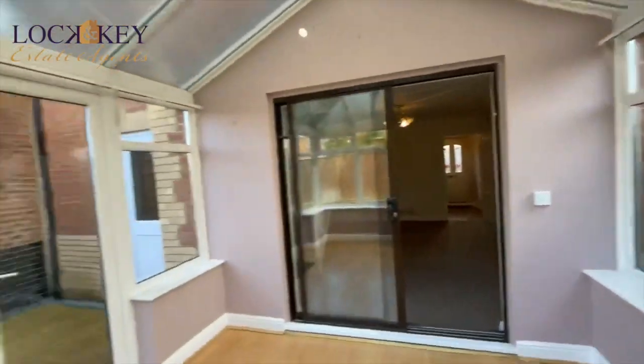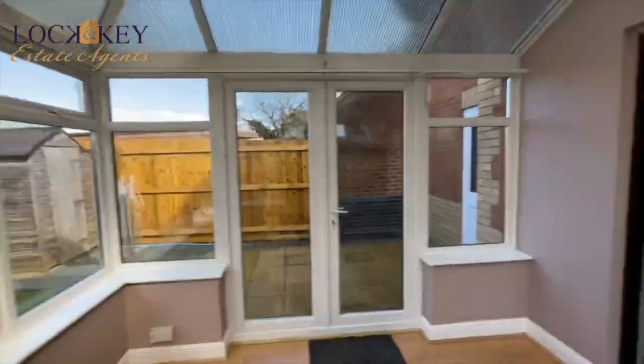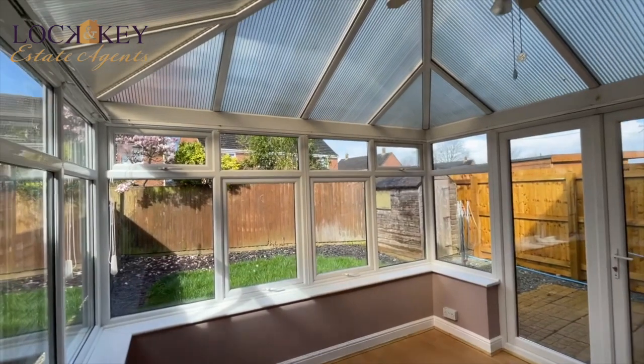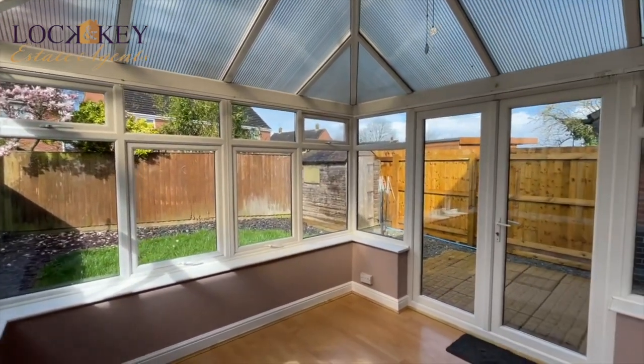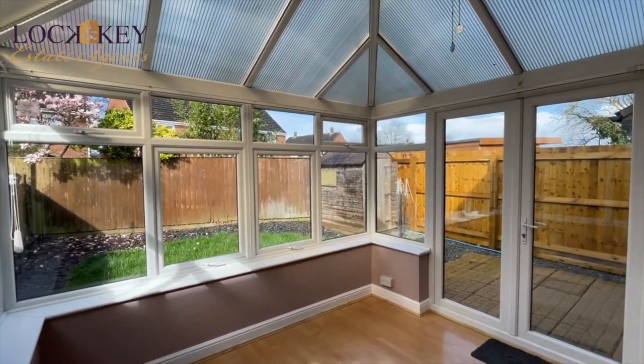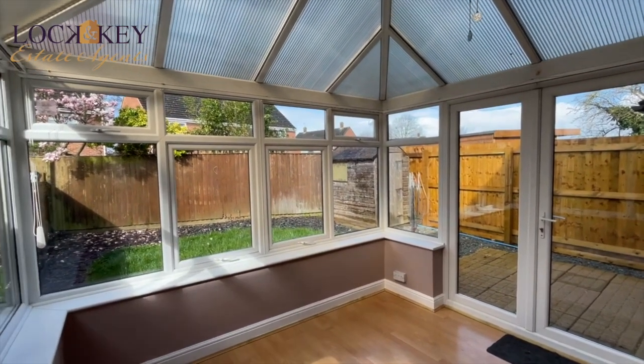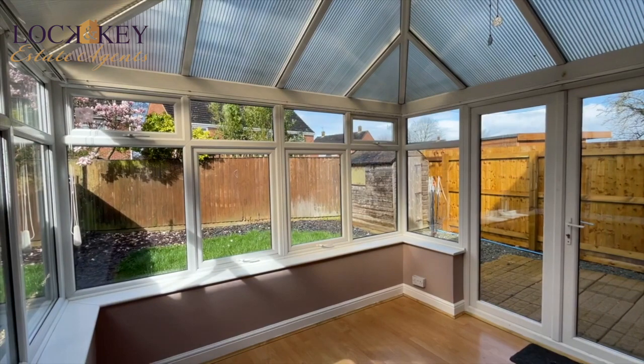Better to have the conservatory than not, because you can put your dining room table and chairs in here. You can meditate in here, enjoy the sun in the summer in here. Could be a little kids kicking about room. You can do whatever you want with it, but it's here anyway. So look, guys, I've covered off the downstairs, so you've got a double glazed conservatory looking over to the rear.